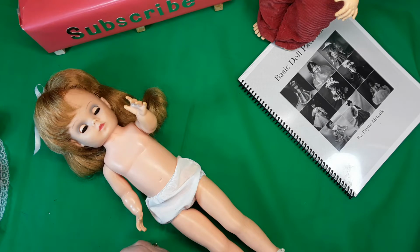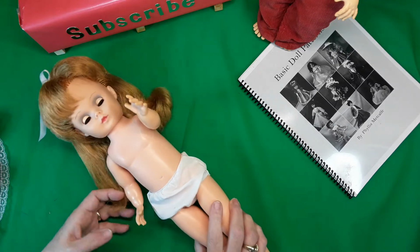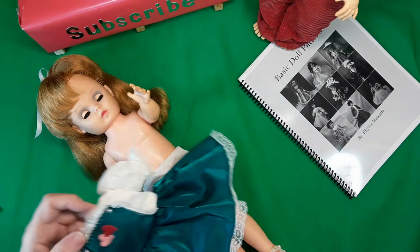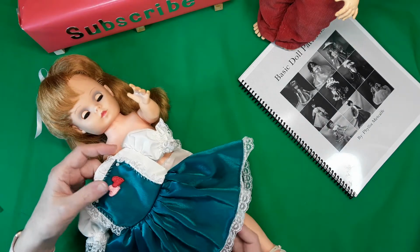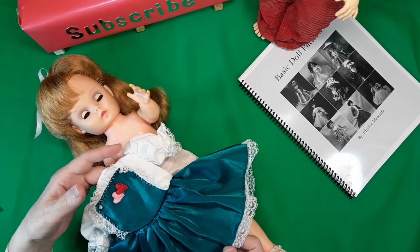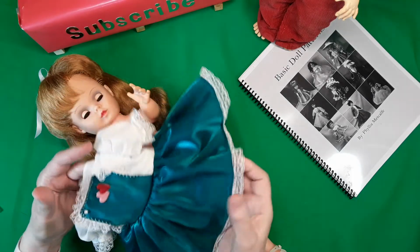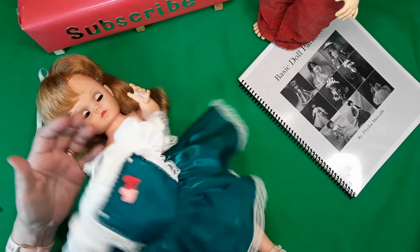I'm not close to a fabric store. It's about an hour to an hour and a half away to get to a decent store. So I used what I had. So I made up this little dress. It's very similar to the other one, only this is a lighter fabric.